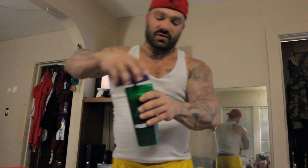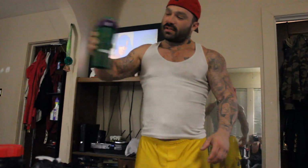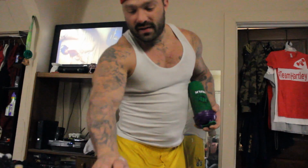And here's a little trick I'll show you too. A lot of people right away with their proteins, they shake it right off the hop. Well, what happens is that it gets clumpy at the top. But if you go like this, spin it around first, get all that powder mixed into the liquid, then shake. You won't get any clumps on the top. Alrighty guys, so that's it for now, and we'll see you at the gym.